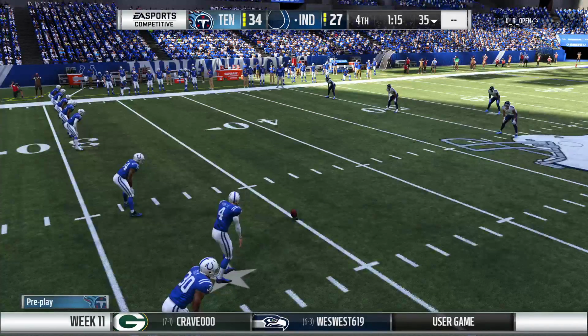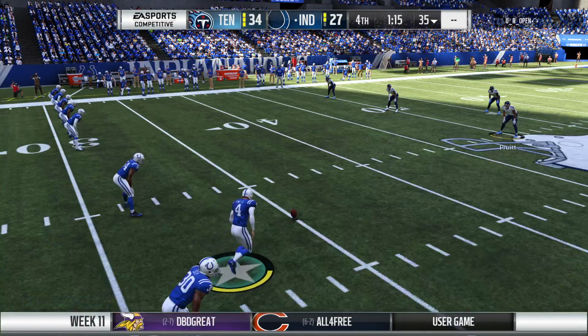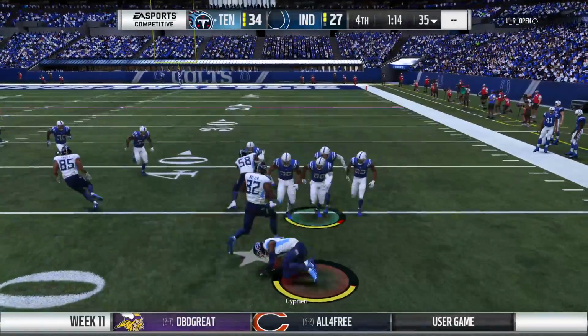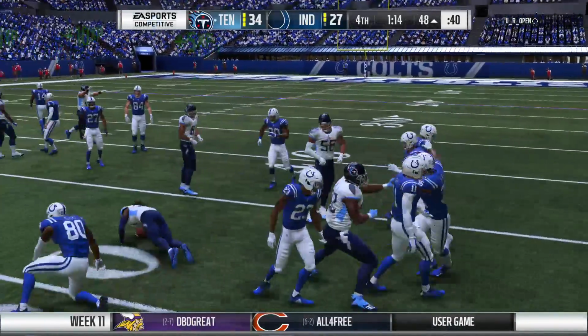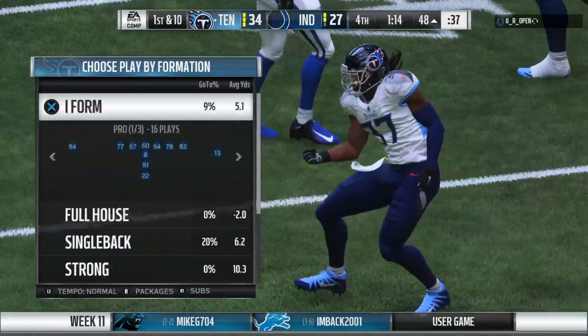So a 7-point game. They'll need a recovery, the touchdown, and an extra point to tie. And the Titans are going to recover the football. Well, 4th quarter, they felt like they needed the football back. Unfortunately, they couldn't get it.